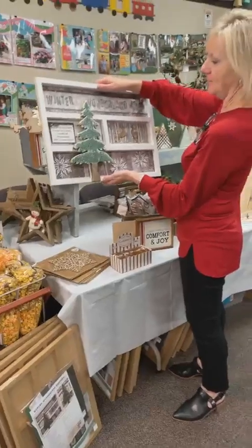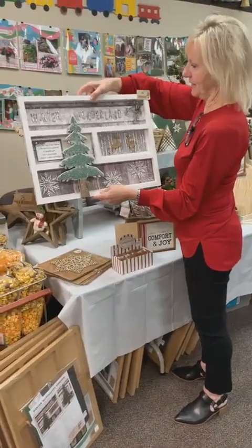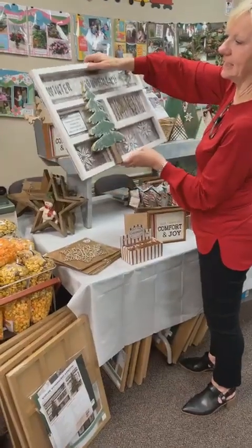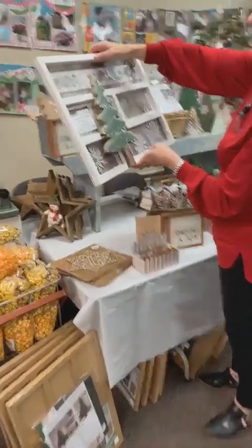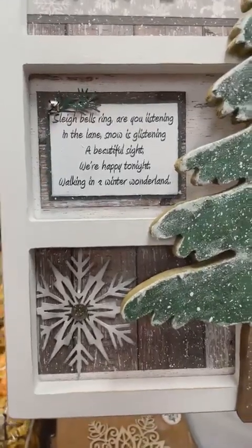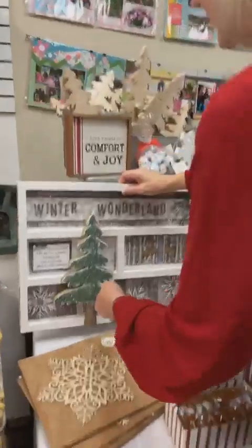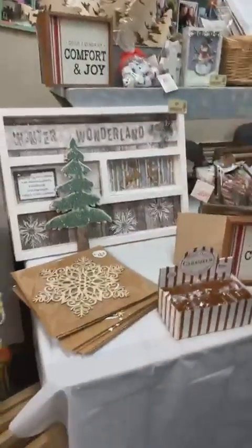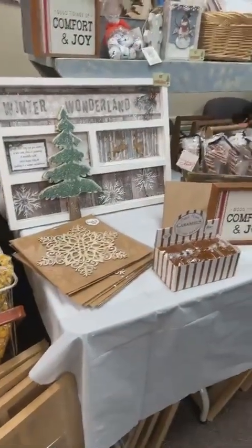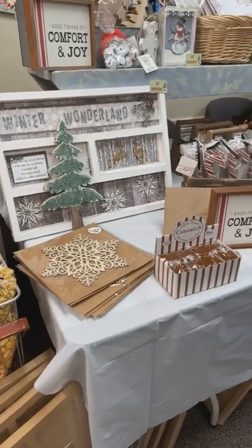And these are online under kits and Christmas or holiday kits. Really neat, and it says sleigh bells in the lane? Snow is glistening, a beautiful sight. We're happy tonight, walking in a winter wonderland. So this is something that Maggie thought you could leave out at least through February. So it's not just so Christmassy that you have to put it away after Christmas.